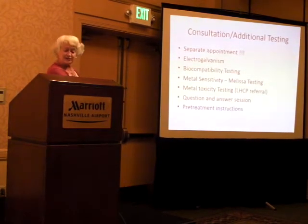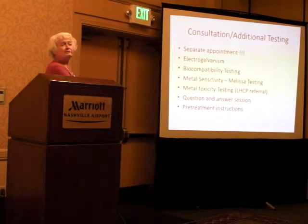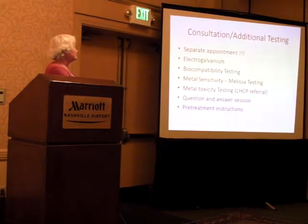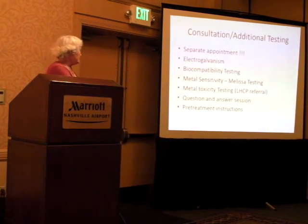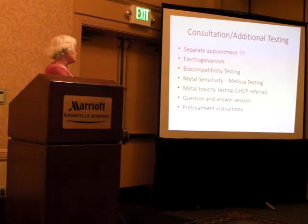So on this consultation appointment, I've already mentioned the separate appointment. We check for electrogalvanism. I'll come to explaining all of these things. We do biocompatibility testing, metal sensitivity or ELISA testing, which is for true metal allergies. The ELISA test is the only test which will test for allergy to titanium. And then we've got metal toxicity testing. All this stuff is referred out to the licensed healthcare practitioner.